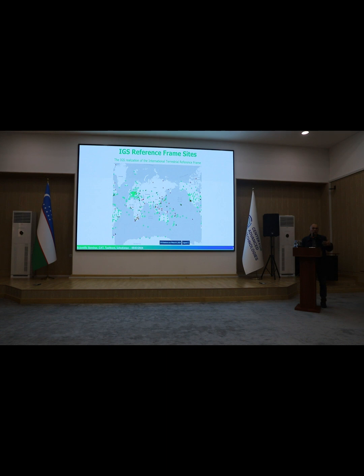But in real time I get just an estimation of where they are at a certain point. But using this network of stations, I can afterwards recompute those orbits and get better orbits, what we call final orbits. And those orbits normally need to be used to get the best positioning possible. And we use that afterwards, for instance, for the control points or for the reference points where we really need to have the best position possible.